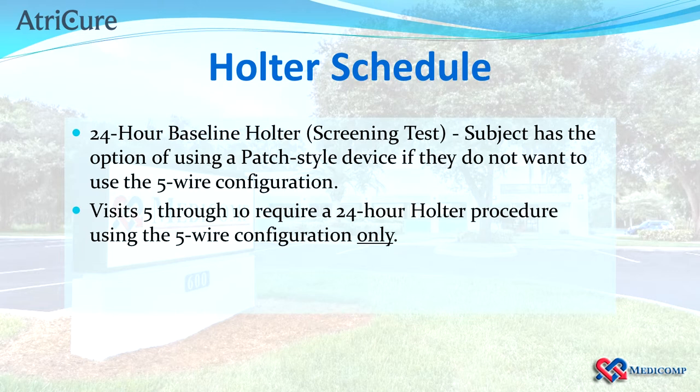The patient will be required to wear the Holter monitor with the 5-wire configuration for 24 hours at visit 5, which is 3 months after the ablation procedure, and again at visits 6, 7, 8, 9, and 10, along with any unscheduled visits that require Holter. Please do not offer subjects other wear options without AtriCure's approval. ICE-AFIB trial guidelines dictate that there should be at least 23 hours of readable data in these Holter procedures. When Medicomp receives the Holter files, we will inspect them to make sure that there is enough data to satisfy those trial requirements. If there is not, we will be notifying the trial and a determination will be made regarding whether the subject will need to repeat the tests.